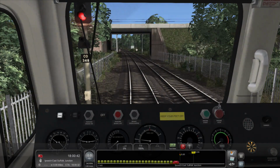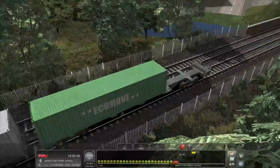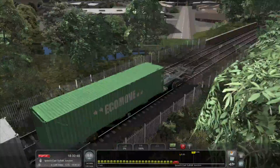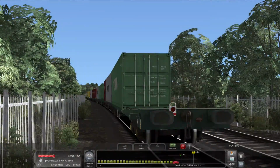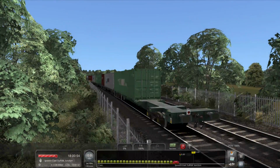Right, we are here at Ipswich East Suffolk Junction. Just see here, oh, there it goes. Oh, and there comes that tail light thing here. Just suddenly appeared. It wasn't here at the beginning of the video.